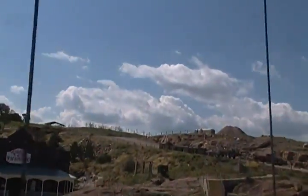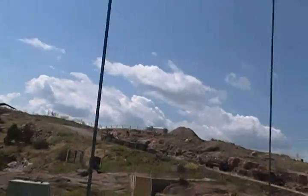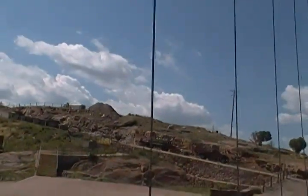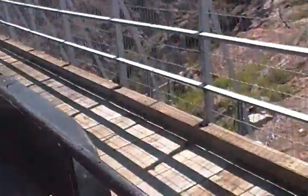Folks, we're now going over part of the bridge that burned. You can see below that we did replace about 100 planks on this side of the bridge. As far as the bridge structurally goes, there was no structural damage due to the fire. We just had to replace some planks, is all.